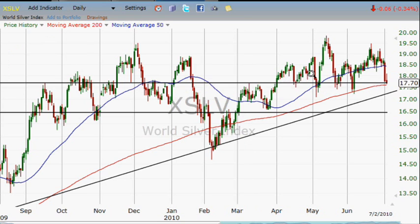It got above it. Support, support, support, support, support. I said it 5 times. The more often support is tested, the better the chances of that being taken out. This is the second support test of the 200-day moving average.